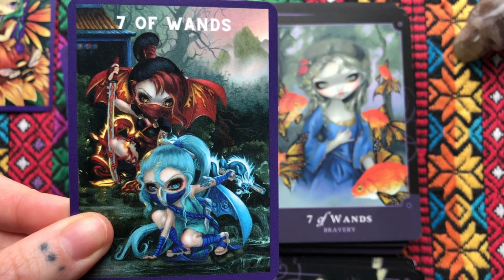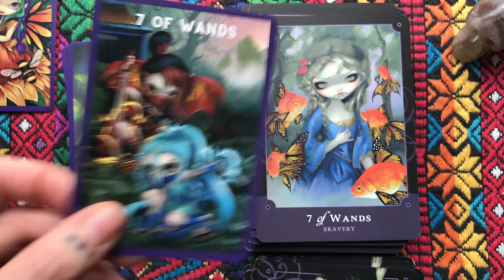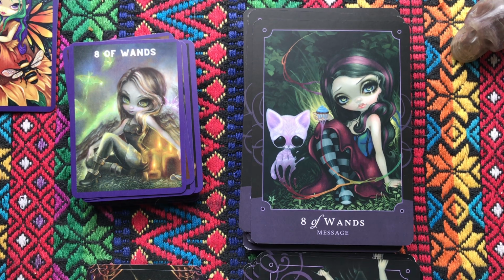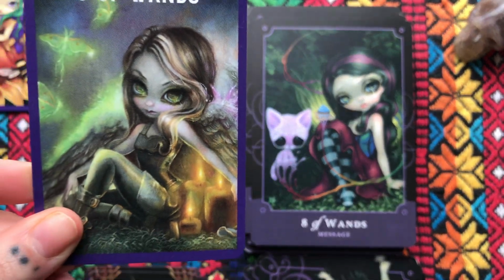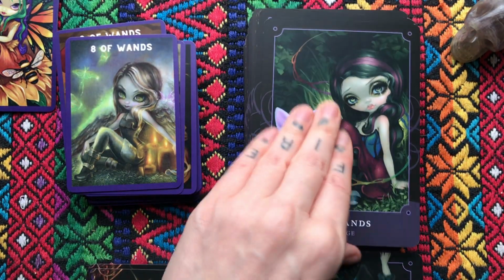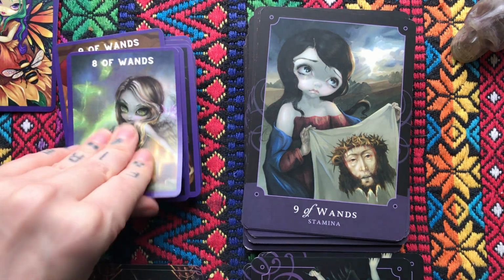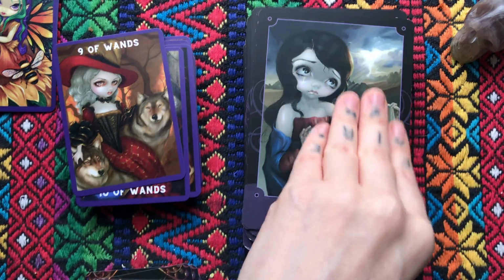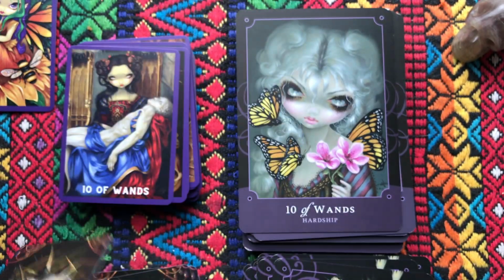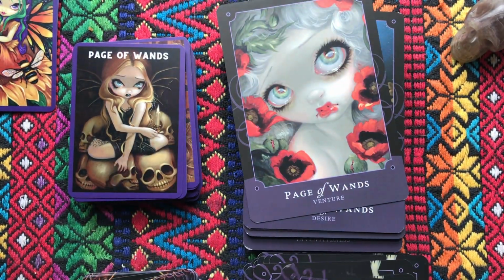This is so... what a cheat. This is anime cheesy. It's kind of funny. I like this one. Bravery. Which, for that keyword, it fits. The art's a little funky, right? This cat seems out of place. What? Okay. All right, whatever, I'm not even going to say anything. Ten of Wands, that's very good. Hardship, not really getting that from that.